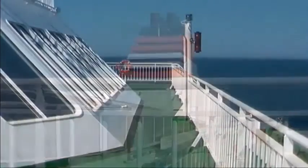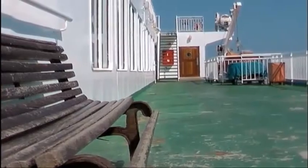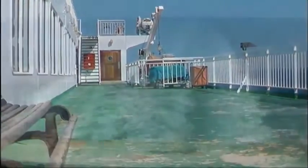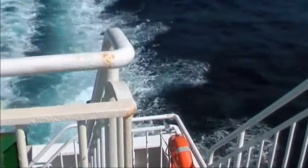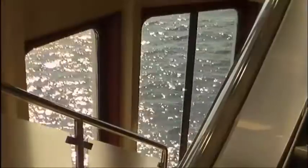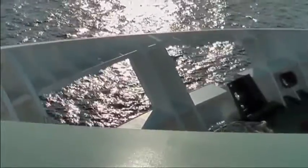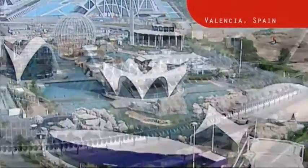The Sorolla has certainly seen some action since she was launched in 2001, with missing bench slats and rusty rails standing as clear reminders of the hours spent at sea. But at a substantial 20 knots, it wasn't long before the 172-metre roll-on, roll-off vessel was nearing the mainland. And what a destination!